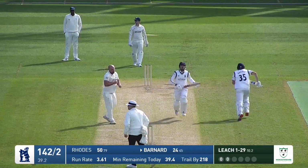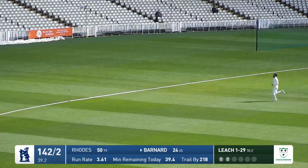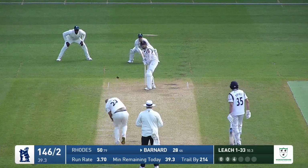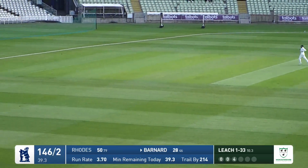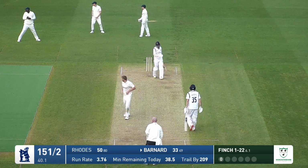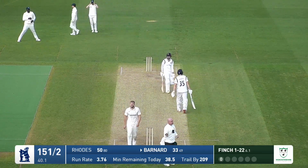Oh, that's a gorgeous shot. Punched off the back foot, through the covers. That's going to go away for 4. Pure timing. And more of the same. Here comes Finch. That's short and cut for 4. That's a poor delivery, and Ed Barnard slaps it away.